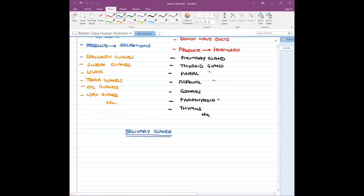Now these salivary glands, guys, always remember, how many pairs do we have? Remember, we have three pairs of glands. Three pairs means what? We are going to have a total of six salivary glands. How come? Three on the left side, three on the right side. Okay, it is that way.